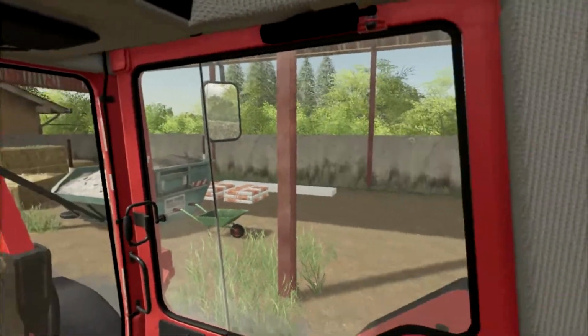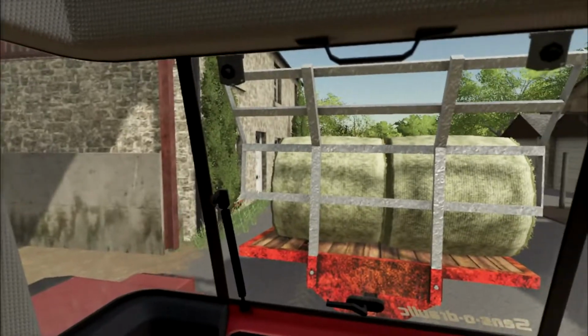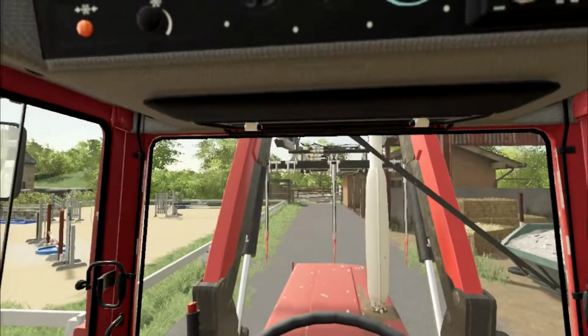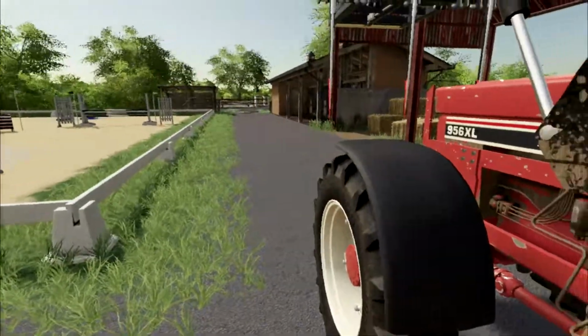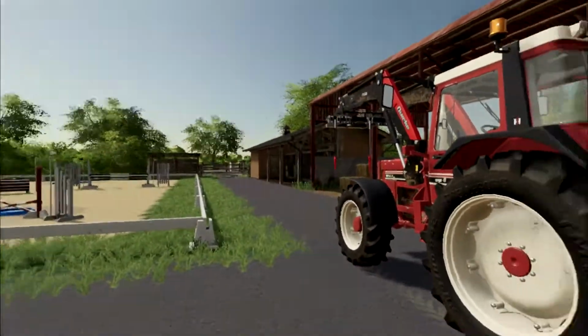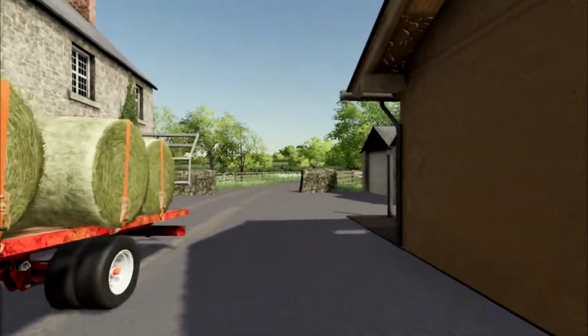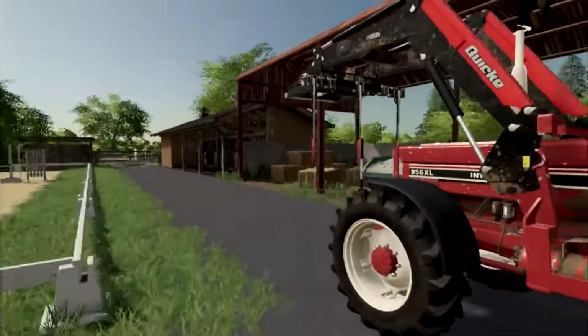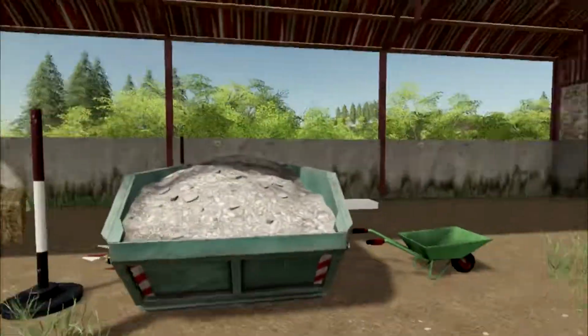Yeah. When are they going to want them? I don't know. In the shed, I guess. I'll go and find out. Two secs. Right, they want them in the shed on the right here. In there.